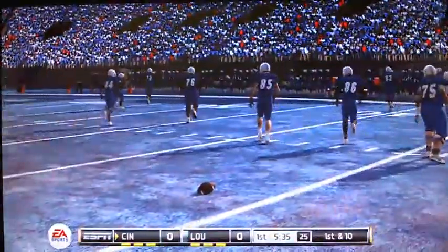Shanks made the play. Was he down? No, that ball comes out. Cincinnati gets a turnover. First down for the Sentinels. Big play on the defensive end.